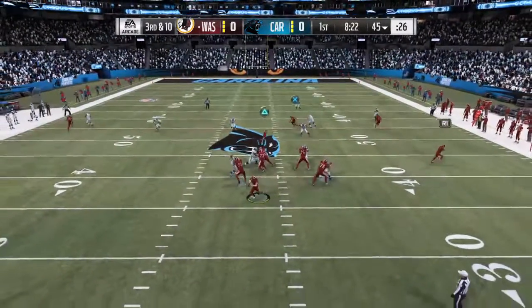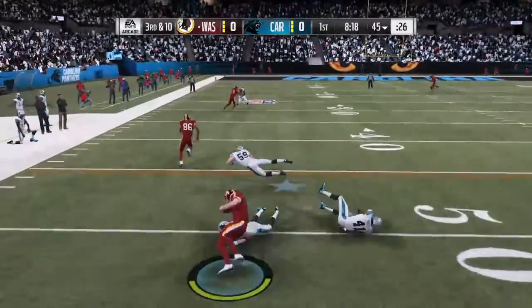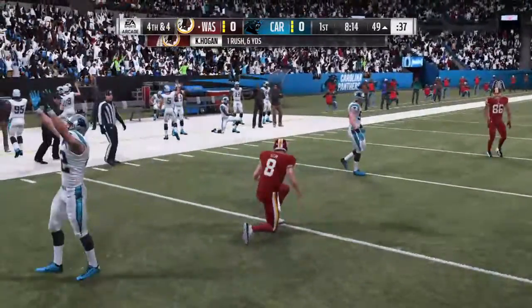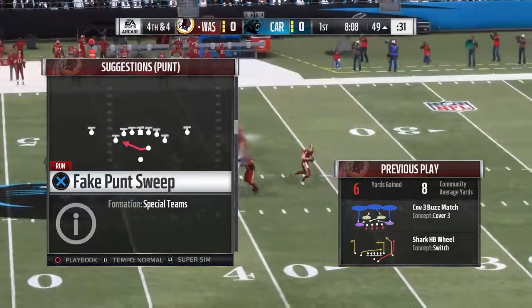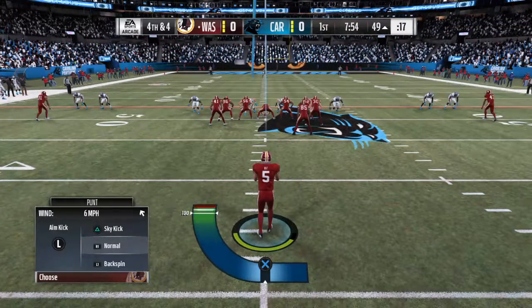To throw on 3rd down. Hogan dancing to his left. He may try and run for this. And he'll get it into enemy territory just across midfield at the 49. Decent gain on the scramble to 6, but now it's 4th. So on 4th down, the Redskins will call on Tressway to punt it away.